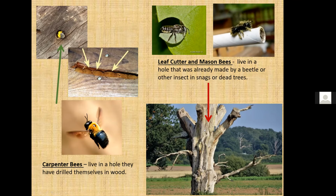She'll roll that little leaf up and she'll start from the back of the hole. Specific beetles make these holes, because the bees won't use just any diameter. They only use certain ranges.